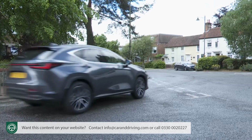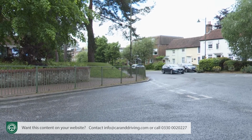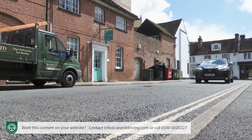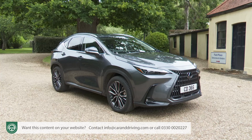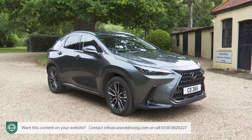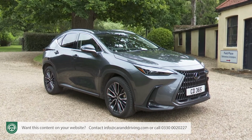After 3 years and 36,000 miles, independent experts reckon that this NX will hold on to around 52% of its original list price. They predict that could rise to 54% for the popular NX Premium Pack models. This top Takumi spec variant won't do quite as well as that, but the experts still quote a very competitive retained value after the same period for this test car of £30,400, which is pretty good by class standards.